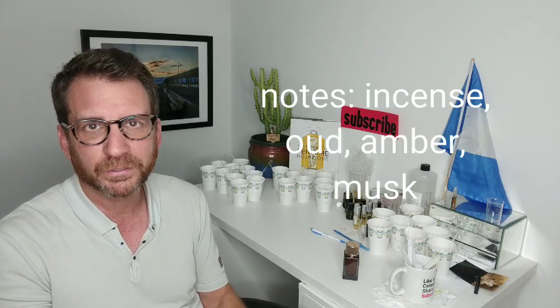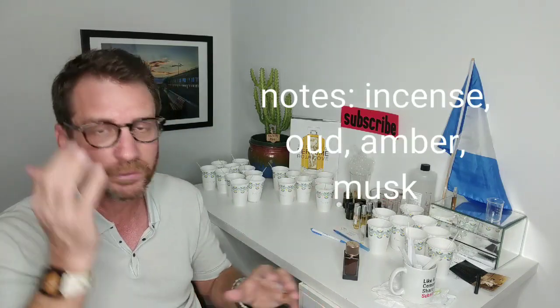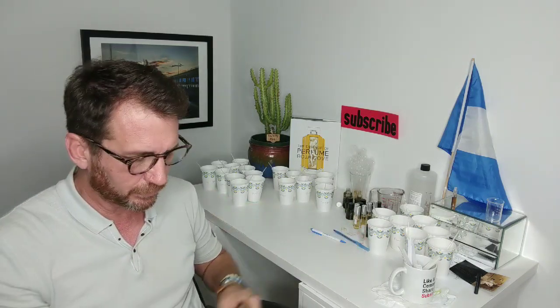Let me read the notes to you, and then I will do a spray and give you my review. At the top, it's very simply listed as incense. At the heart, you have oud and amber, and at the base, musk. So there's not a lot as far as what all the extra components are. But when you see that description, you think, okay, this is going to be rather simple, not overly complex, possibly linear as far as the composition.